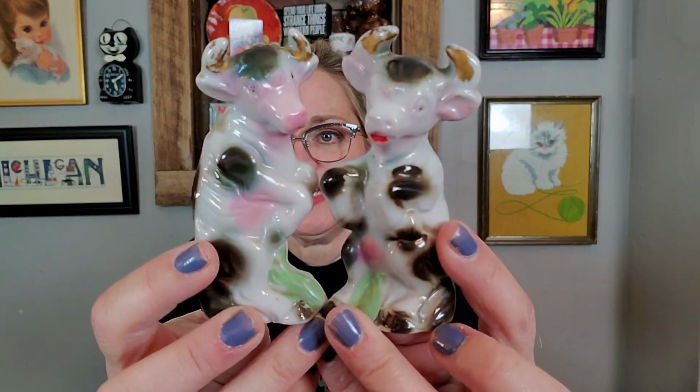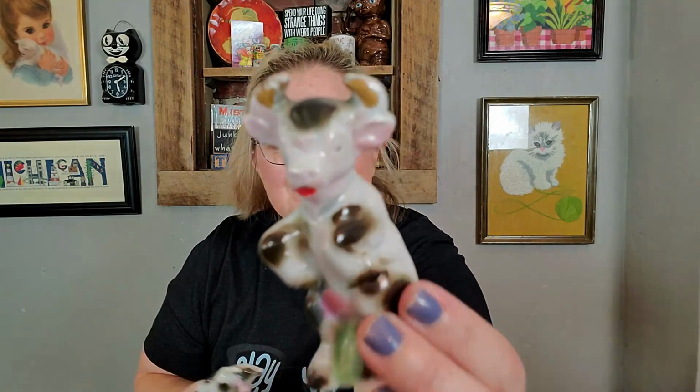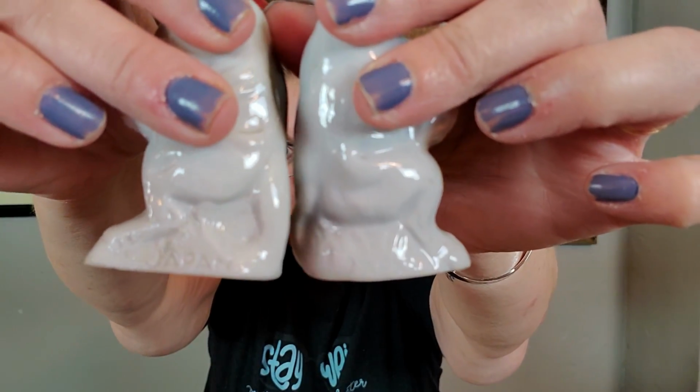All right, now let's see. I got some cows. Two little made in Japan cows. They're very similar, but they're very different. I will probably sell them as a set just because I feel like that they belong together. They need to spend the rest of their days together. And here they are. They are made in Japan, very crudely painted, which I happen to really enjoy. You can barely see their eyeballs. And they both just look a little angry. They are marked Japan on the backs. So these will probably be up on a Wednesday sale.